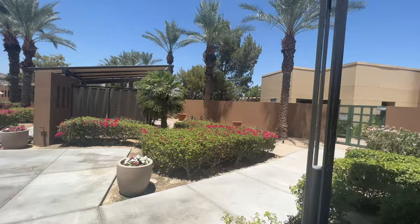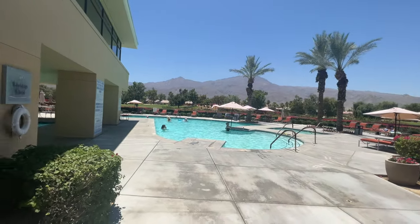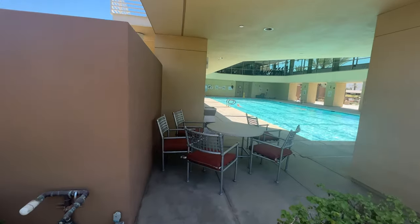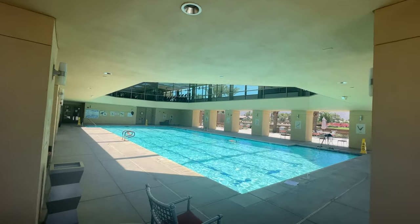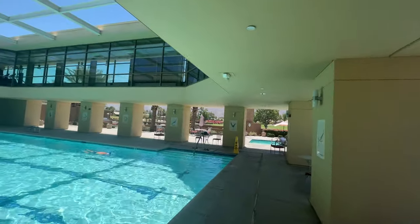Also offered is a resort pool. Heated during the winter, the cabanas are first come, first serve, providing additional privacy and shade for homeowners and their guests. The club offers an Aqua Fit class, which utilizes buoyancy, resistance, muscular strength, and endurance.